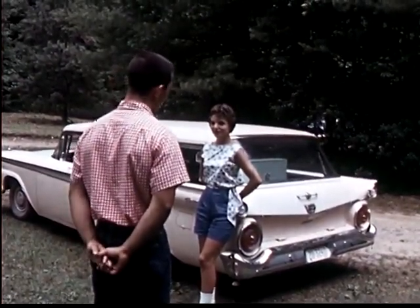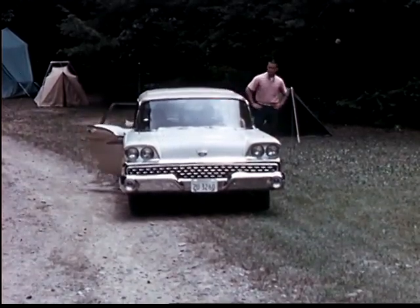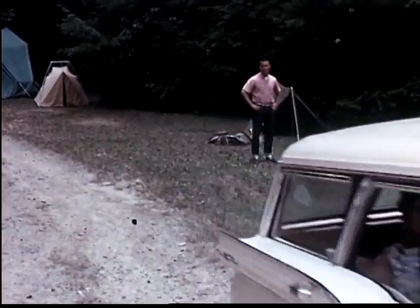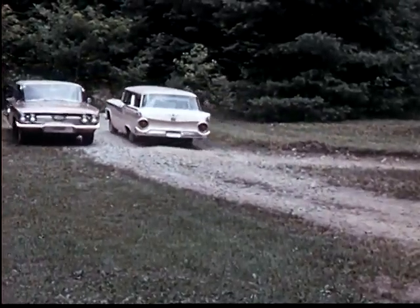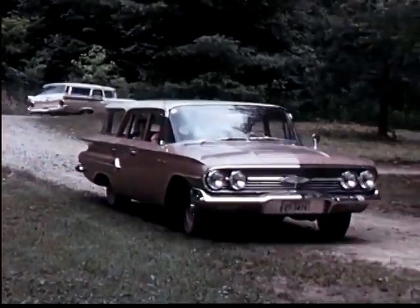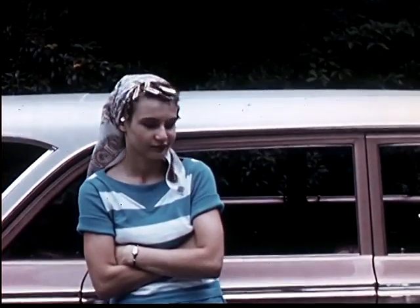Why, she was the one who didn't want to go camping. But the time comes when she must go. As the family leaves, Charlotte has to admit this vacation was a lot of fun. Especially meeting Dan. Driving out of the campground, they pass another family arriving. Everyone in the car is excited about camping. Well, almost everyone.